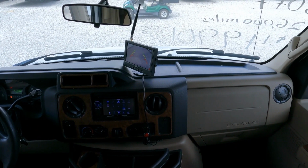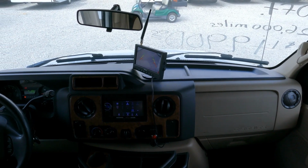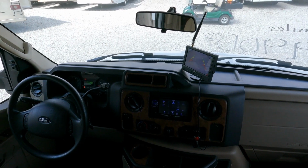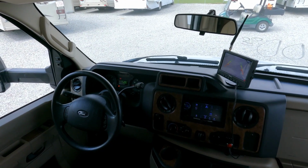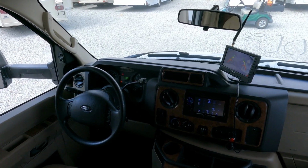So hang tight, guys. I'm going to make sure everything's closed on the outside, bring the room in, and I'll be right back with the room in. And again, call 706-965-7929 if you're interested or have questions about this motorhome. Call before coming to look to make sure it's available, and I'll see you back in just a second.